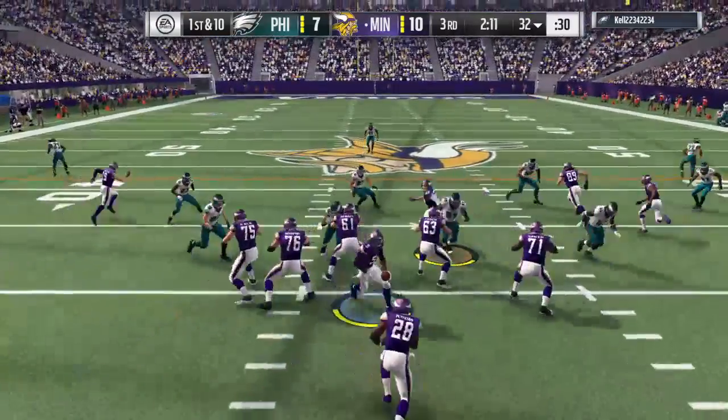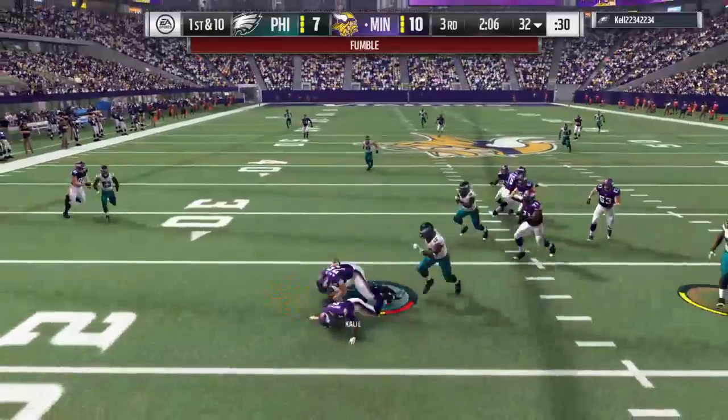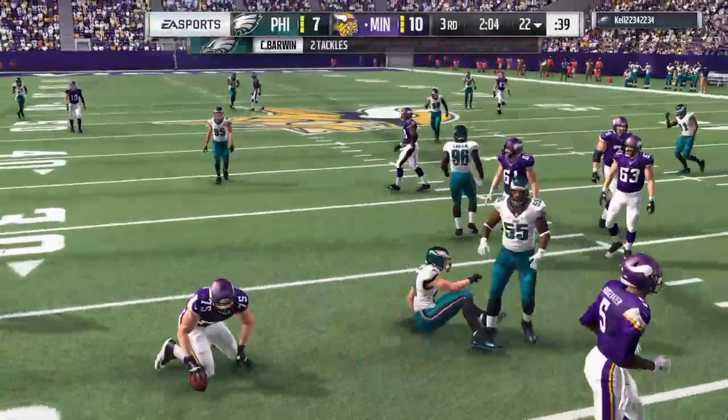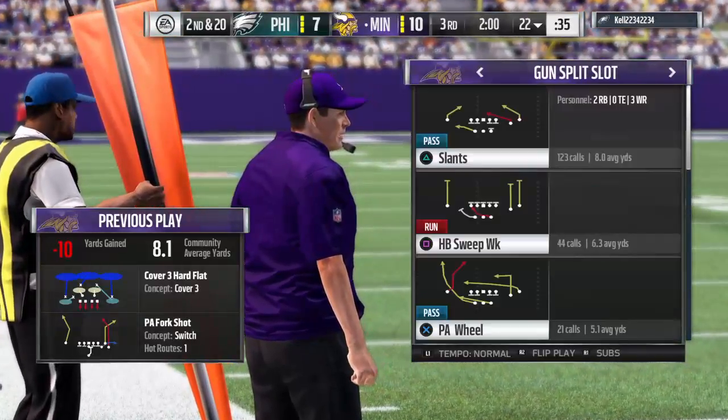Peterson alone in the backfield. They go back to the air here. Now he's hit, and Bridgewater loses the football. I'll call it luck or skill, whatever the case is. They're feeling good about just keeping the football there.